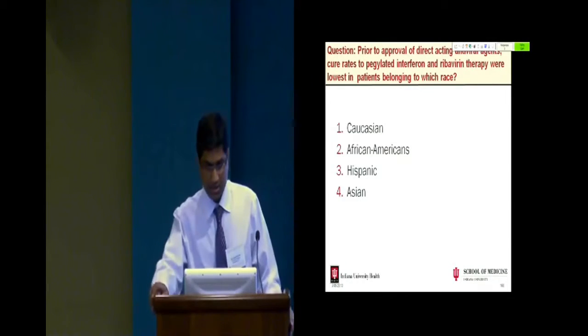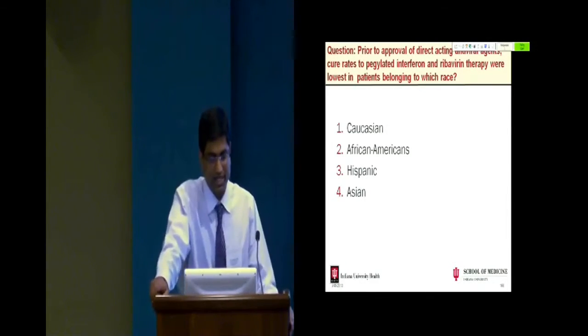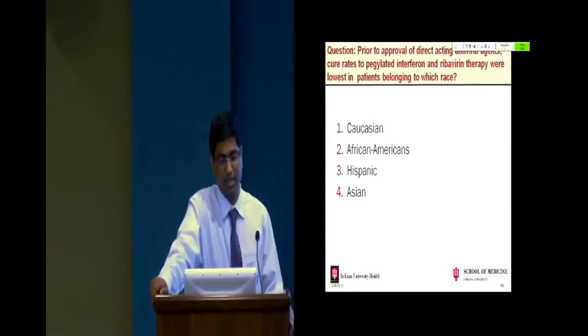Okay, there's a question here. Prior to approval of direct-acting antiviral agents, cure rates to pegylated interferon and ribavirin therapy were lowest in patients belonging to which race?